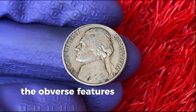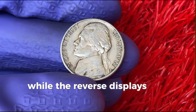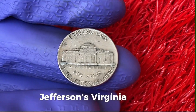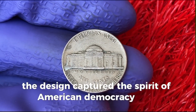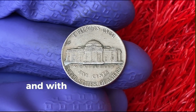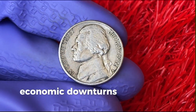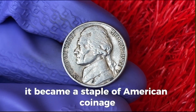The obverse features a left-facing portrait of Jefferson, while the reverse displays the neoclassical architecture of Monticello, Jefferson's Virginia home. The design captured the spirit of American democracy and innovation, and with the Jefferson Nickel's continued use through various wars, economic downturns, and cultural shifts, it became a staple of American coinage.